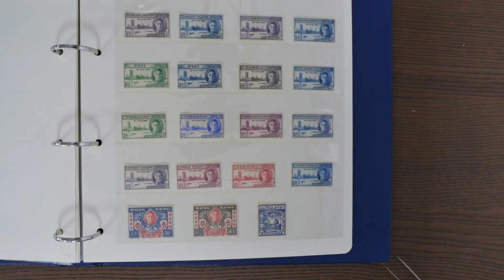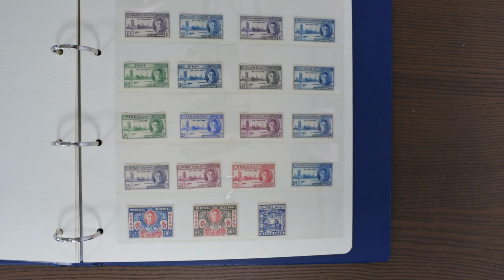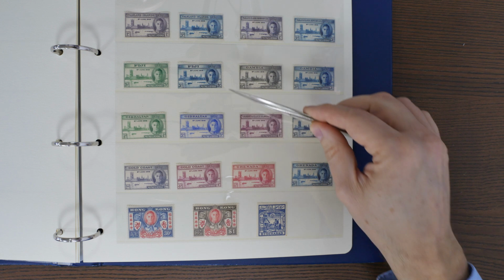Cheers, Andy. There we go. The 1946 Victory Omnibus issue, even more stripped down, considering the momentous events that preceded it. Most of these sets were just 2 values and low values again. Shows Parliament in London and a boat on the Thames there. George VI.